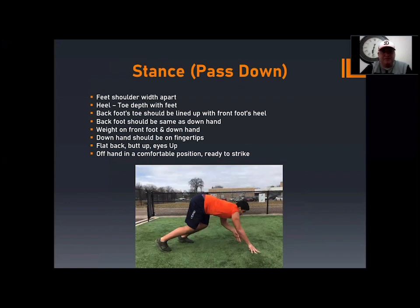Our next type of stance is a pass down stance. Now, if you look at Ali right here, the first thing I see is his feet are a little bit wider and his butt is up. So our feet are shoulder width apart, heel toe depth with feet. All right. And again, in comparison to the run stance, it was heel to instep. Now it's heel to toe. The back foot's toe should be lined up with the front foot's heel.